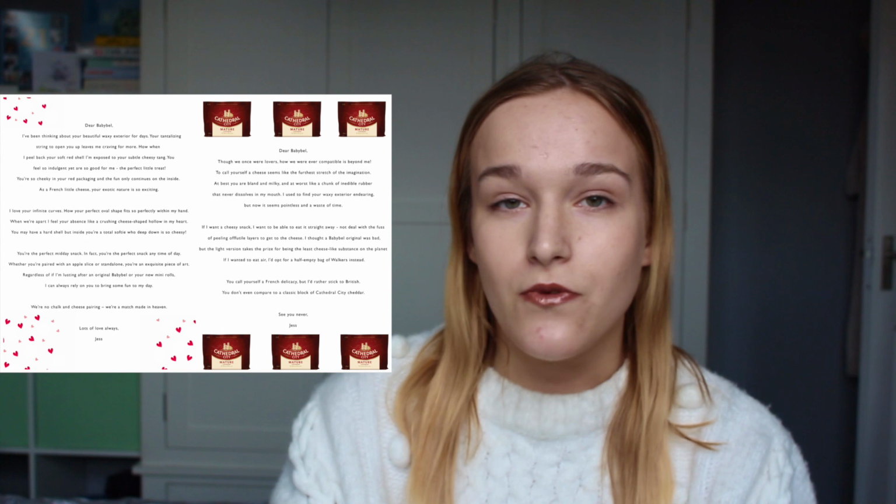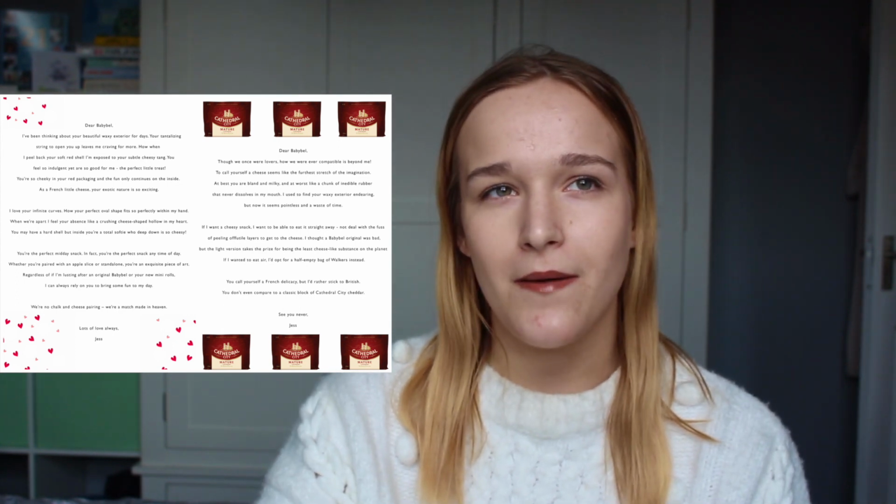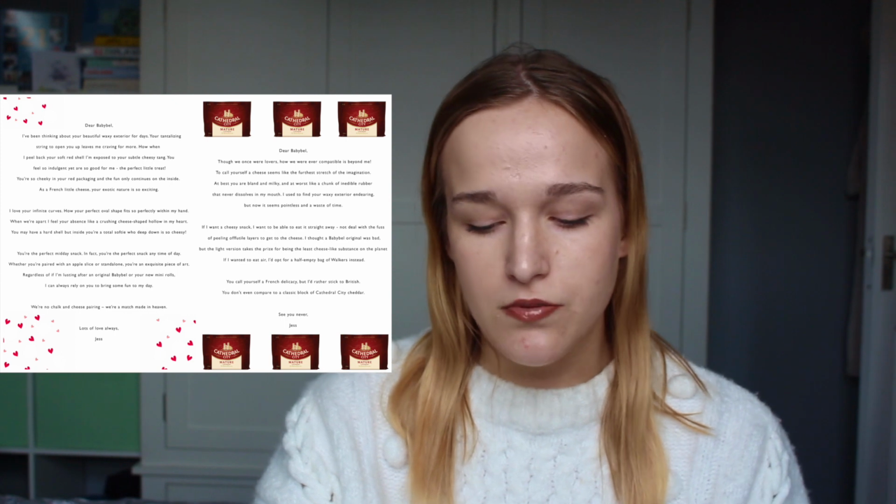So for the hate one, I used Cathedral City as like a border to it, because I said how Baby Bell basically doesn't taste like actual cheese, so Cathedral City is better. So I just used that as my border, and on the other one I just put in some pretty ugly looking love hearts to emphasise my love to them.